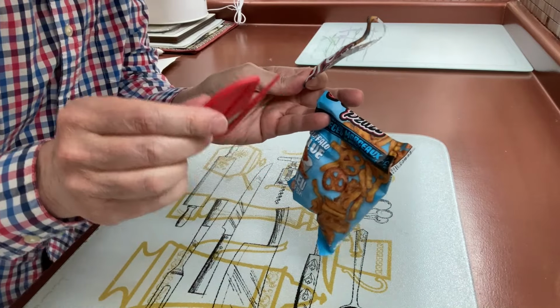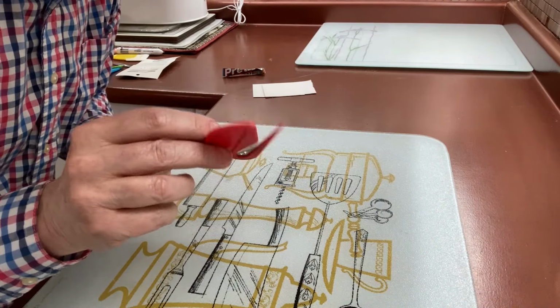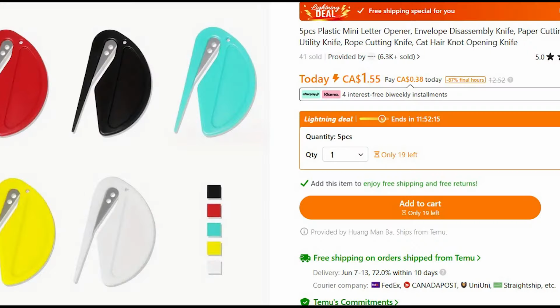Yes. Yay! It's back in my life. Well worth the 98 cents. Actually, might order a couple more just so I have them for the rest of my life. I actually did order a second one, but so far I haven't even taken it out of the wrapper, as the original one's still going strong.